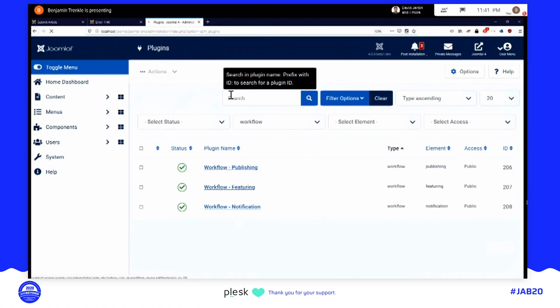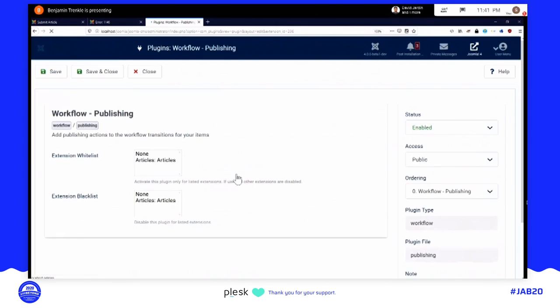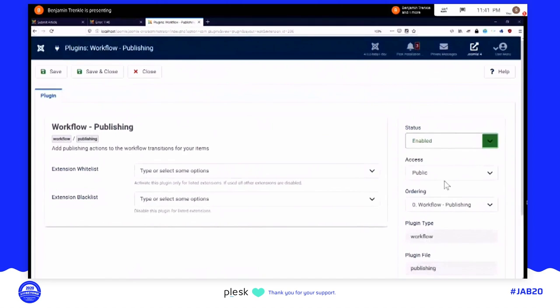So there's a plugin group, and if we go into this plugin, there are not many options in the plugin itself. Of course, we can give them access, which does not make that much sense, I guess. But you can also whitelist and blacklist. At the moment, we have only articles, of course.